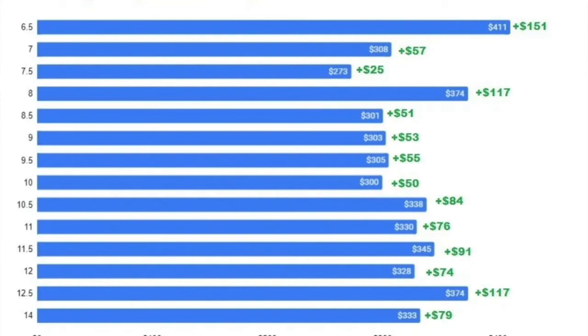Size 6.5, you make about $151, but I'm sure this is going to drop once the shoe releases officially. Size 7, you make about $57. That's most likely to stay like that. 7.5, you make about $25. Size 8, you have $117. 8.5, about $51. 9, you make about $53. 9.5, about $55. 10, you make about $50. 10.5, you make about $84. 11, you make about $76. 11.5, you make $91. 12, you make $74. 12.5, you make $117. And 14, you make $79.